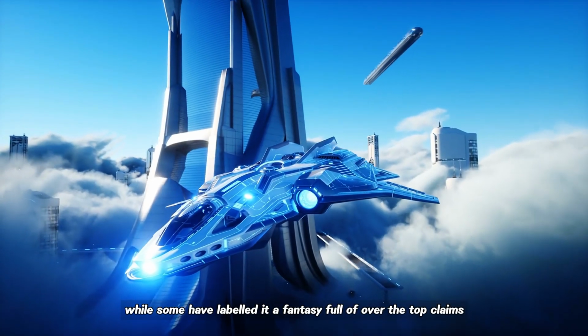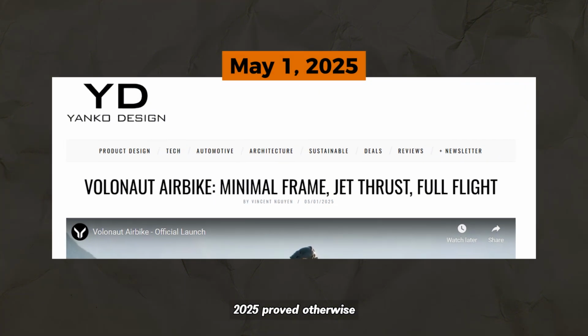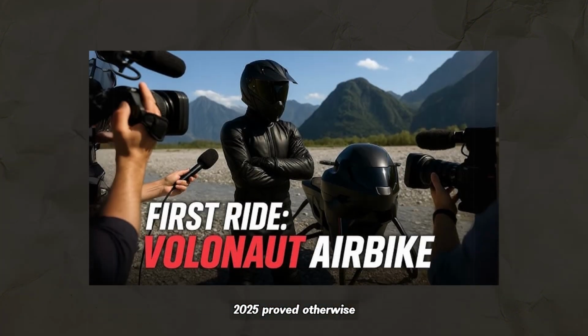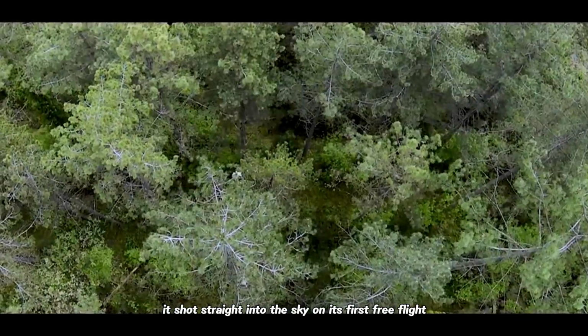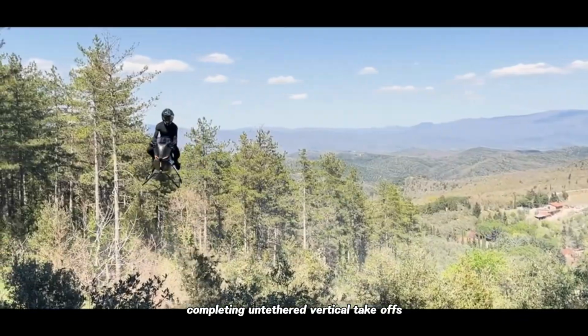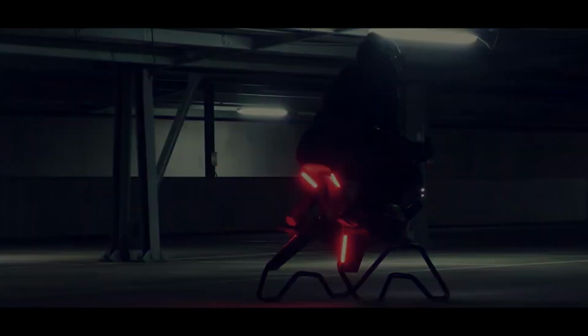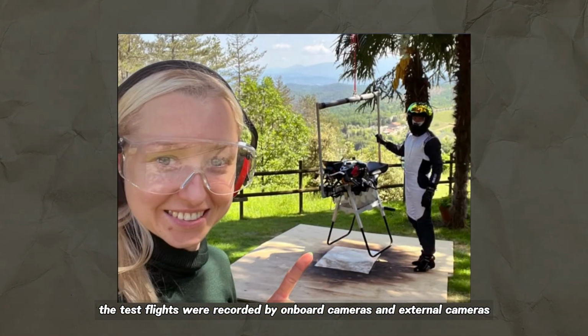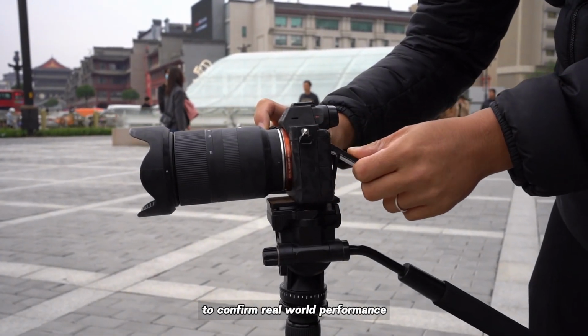While some have labeled it a fantasy, full of over-the-top claims, the Volonaut Airbike's demonstration on May 1, 2025 proved otherwise. It shot straight into the sky on its first free flight, completing untethered vertical takeoffs, hovers, and landings in southern Poland. The test flights were recorded by onboard cameras and external cameras to confirm real-world performance.